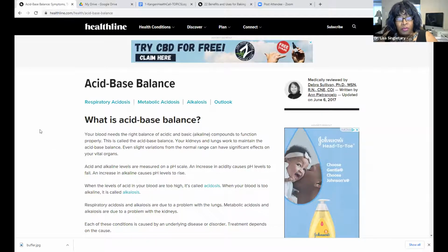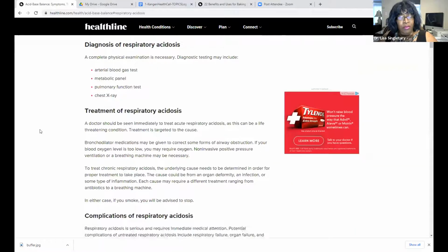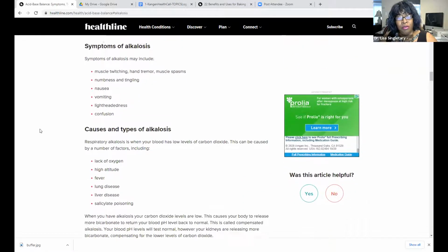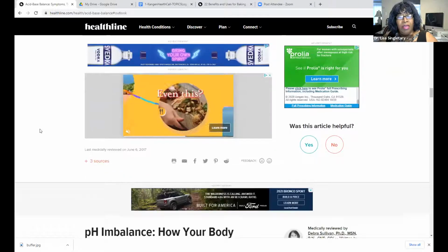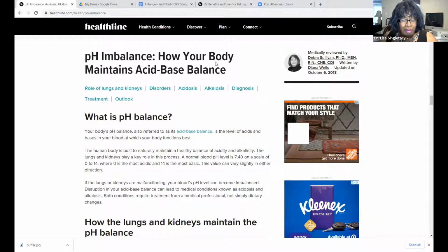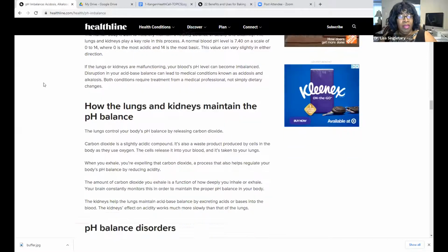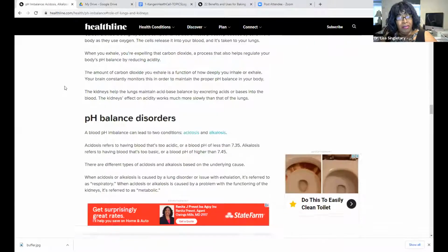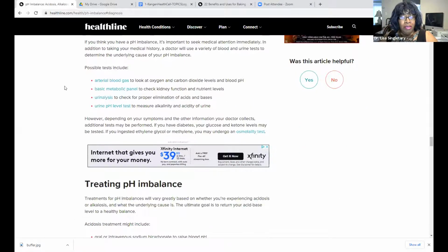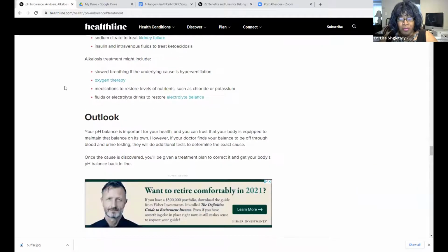But I also want to show you at the end of this article, and you can see all of this information it gives you on acidosis and alkalosis. There's another article at the end, pH imbalance, how your body maintains acid-base balance. So it gives you even more, and this article is 2018, so the subsequent year, how your lungs and kidneys maintain pH balance, the disorders, etc. And I just found both of these articles to be very interesting, very helpful.